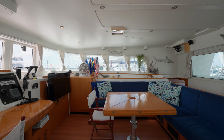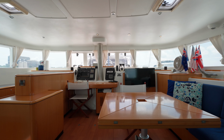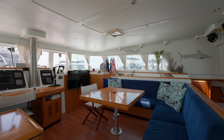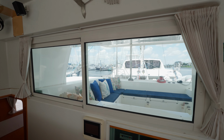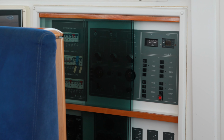To the starboard side of the salon, there's a 43-inch Toshiba television that has TrackVision 5 satellite TV with US and South America pickups. The dining area is conveniently located nearby and has an L-shaped cushion bench with fold-out dining table. Along the aft bulkhead, I'm granted easy access to my main electrical panel where I can control my comfort, utilities, bilge pumps, shore power, generator, and more.